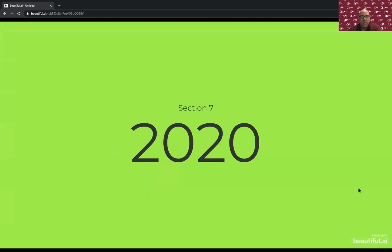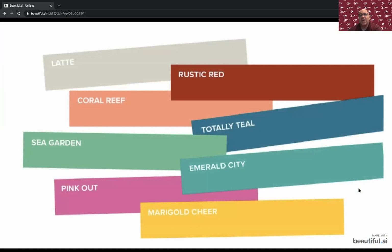Now, we talked about 2020 with regards to Pantone and what they said. Going into this year, other colors that were in 2020, outside of the classic blue, were some of those rustic reds. The coral reef stood over and pushed through another year. But we start getting into our blue, that totally teal, which isn't teal there, but it has a blue. This is Sea Garden pink out. We still have some of those brighter colors from 2019 leak into colors that you could use in your own book.